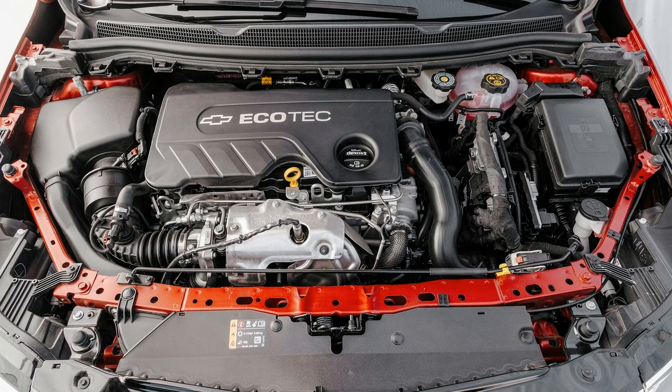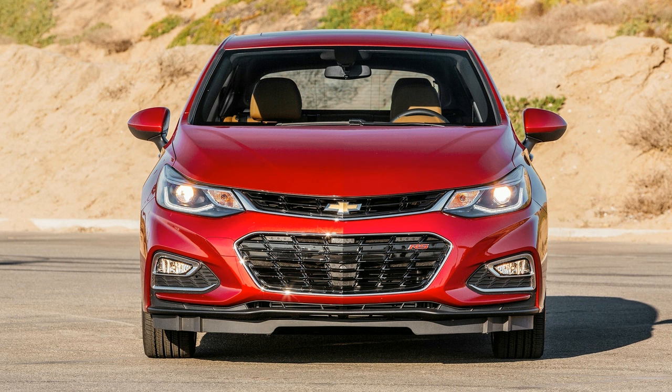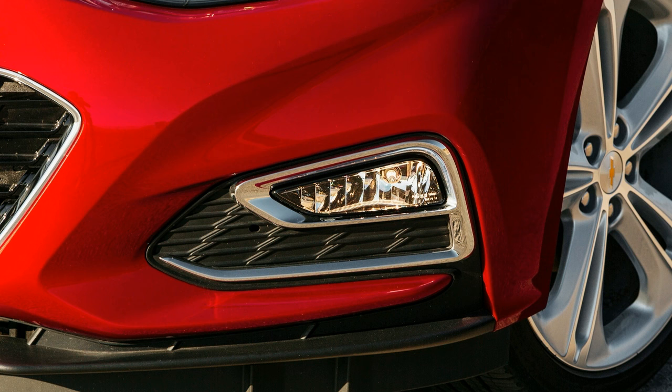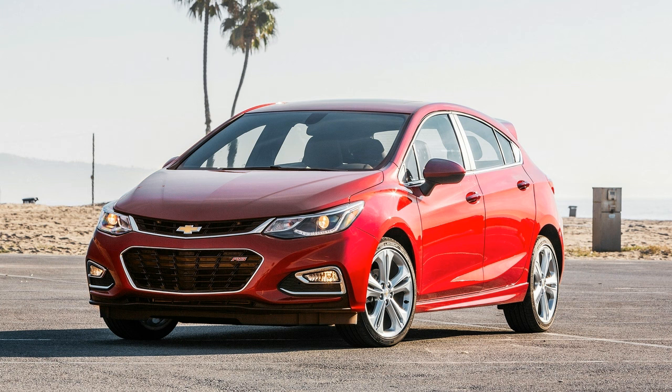At $31,765, our 2018 Chevrolet Cruze TD hatchback tester is expensive. That gets you better fuel economy than the gas-powered version, but you also lose out on active safety tech such as forward collision warning, high beam assist, a following distance indicator, lane departure warning, and lane keeping assist. Is it worth it? Not really.